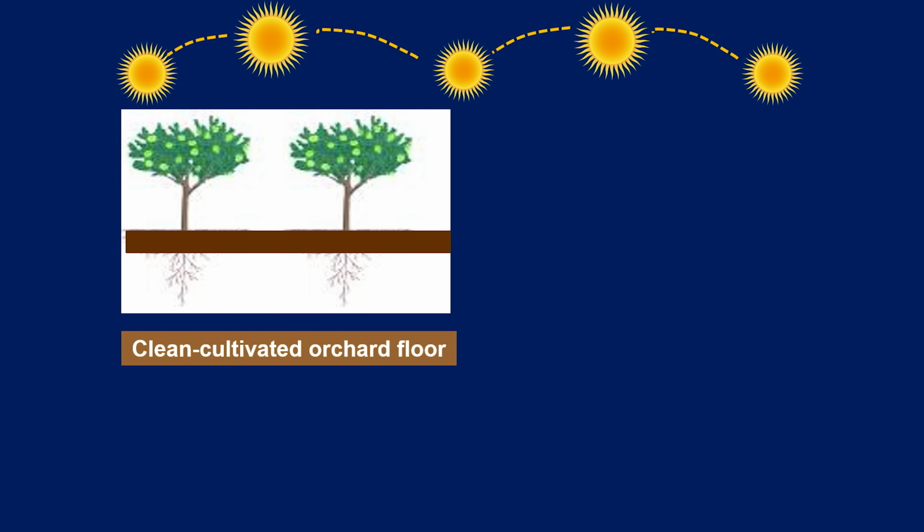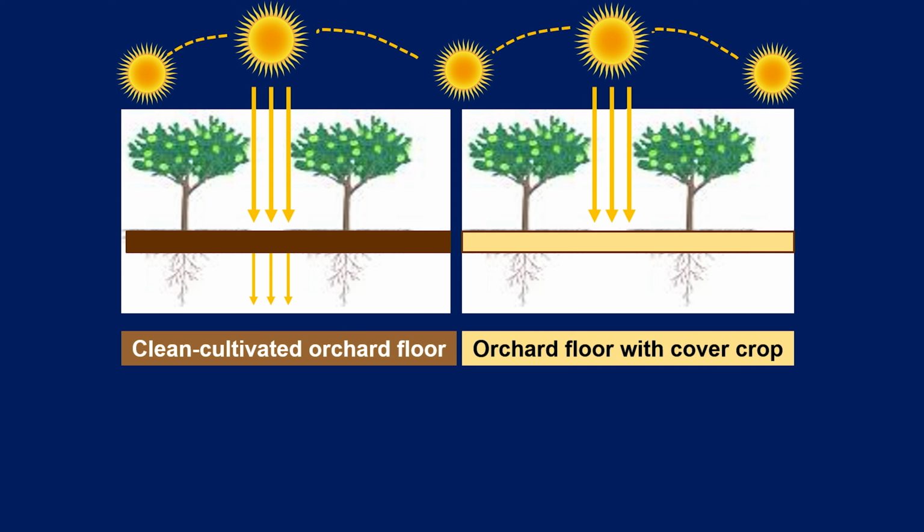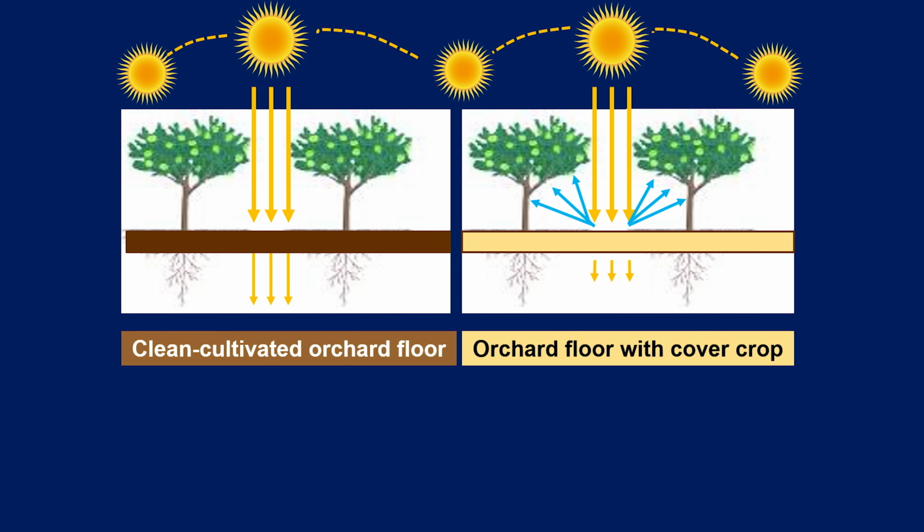So we try to explain the mechanism of operation in these two pictures. When you have a clean cultivated orchard floor, the light that gets to the soil surface gets transmitted below, and that generates an energy increase, and that energy, if the soil is wet, generates soil evaporation. Here it is like a mulch, right? And so the incoming light gets transmitted very little and gets bounced back in all directions, and among the directions is also the lower canopy.